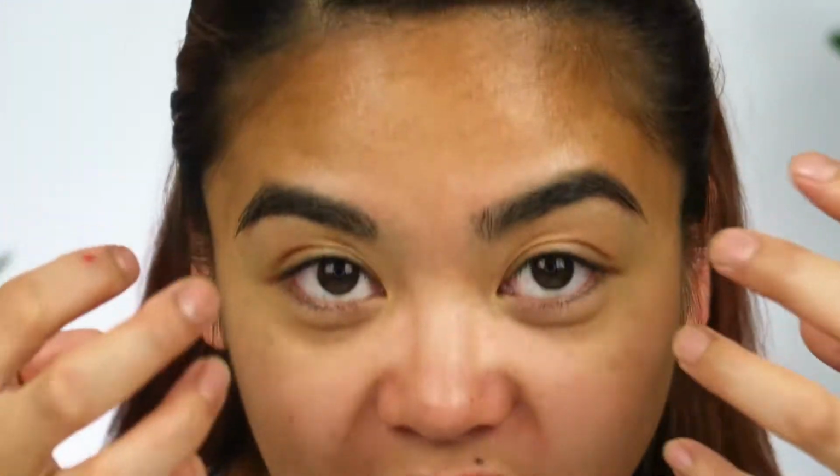Your eyes might get a little bit cloudy. You might be feeling like you need to blink a little bit because you've got a film over your eyes, because you've got product on your literal eyeballs, but it doesn't sting and it doesn't smell, it doesn't hurt, it's not harsh, it's gentle, it's lightweight. I just love it a lot.